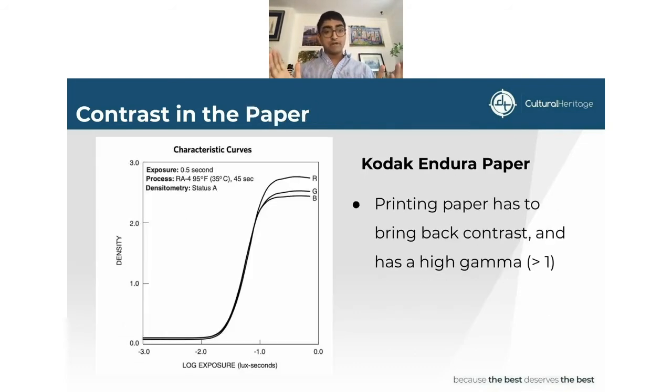So where does that contrast come from? If the film is very flat, the contrast has to be added back in somewhere, and it's actually in the paper. So when I'm putting my negative in an enlarger and printing it onto paper, the paper has a really high gamma. And if you've ever looked at a contrast curve for any photo in Photoshop or Capture One, this is a brutal curve. If you put that on a digital image, it's going to look awful. But because we're working with a really low contrast image, putting a really harsh contrast curve on it is just going to bring it back to normal, but it is going to compress some of that dynamic range.